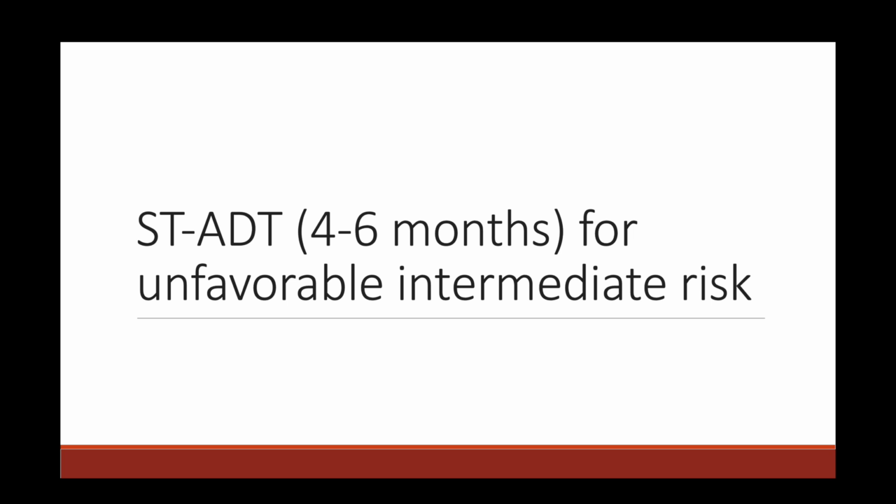Now that we understand some of the most common drugs that are used for ADT and an overarching view of when we think about ADT, let's get into some of the evidence, starting with the rationale for using short-term ADT, 4 to 6 months, in patients with unfavorable intermediate risk disease.